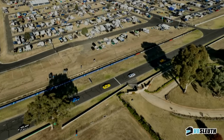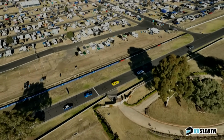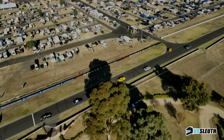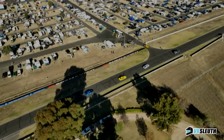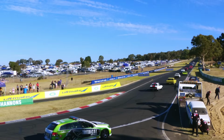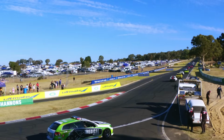So the Historics will roll up Mountain Straight, V8 Sleuth drone cam. They can't get away from this. It's following them everywhere today here at Bathurst. They will turn left on Mountain Straight and head back into the paddock. Look at the campers up there. Yeah, there's plenty of them, and plenty of historic cars.